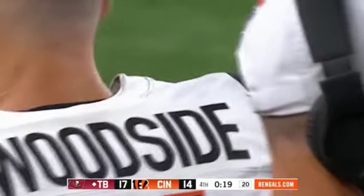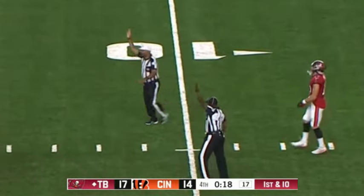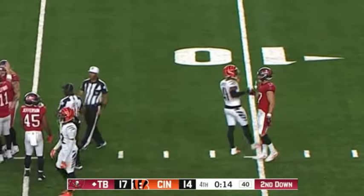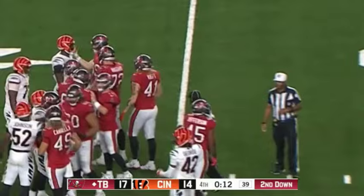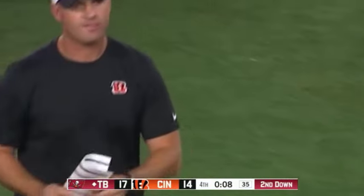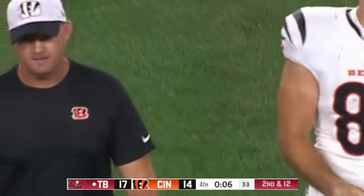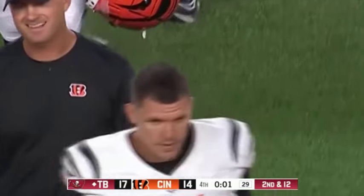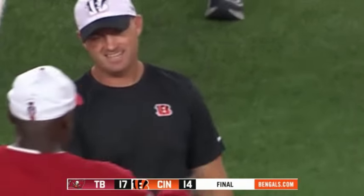A name right out of central casting. Woodside, some heroic moments, but in the end, Cincinnati is going to fall short tonight. And that kneel down will do it. Cincinnati will fall in week one of the preseason to Tampa Bay, a real thriller at the end. And they'll look at the joint practices on Thursday.